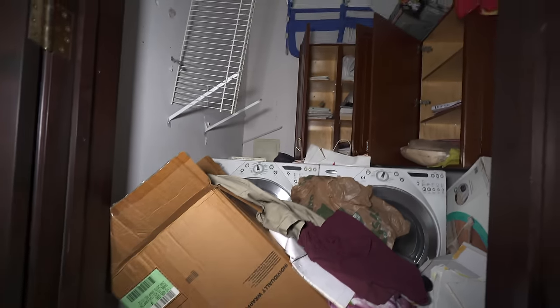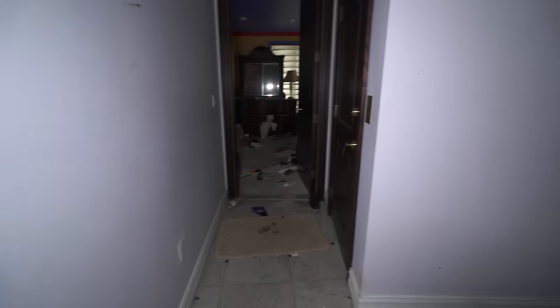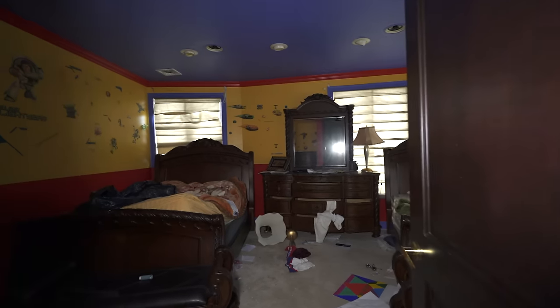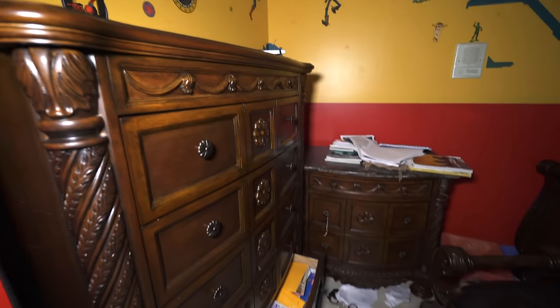I think this is the final room of the house. It's a closet right there. I think this over here is the final boss at the upstairs. The final boss room. Here we go. This is it. That's all that's to the second floor upstairs.